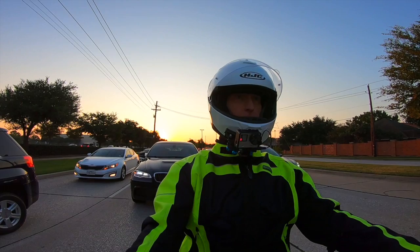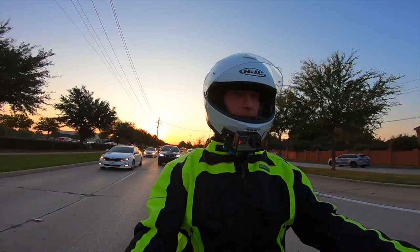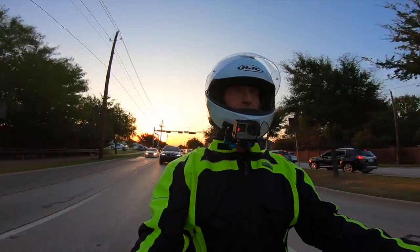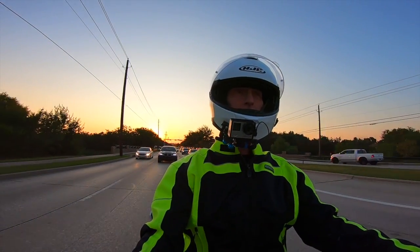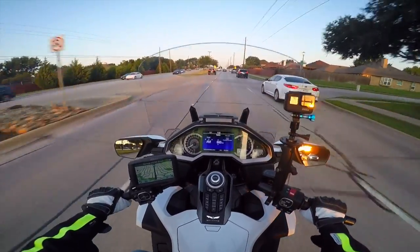The seat, even though it has been rebuilt by Wingsoft, by John down in Bryan College Station, and it is a massive improvement over the stock seat, I'd say it's still only about 75 to 80% as comfortable as the seat was on my 2012 Goldwing. So that meant we had to get off and walk around a little more.